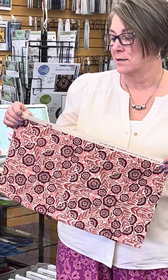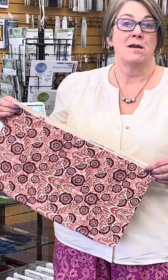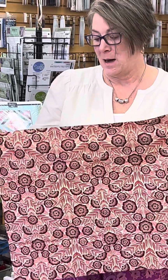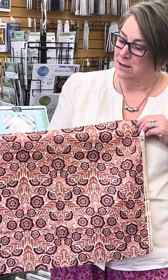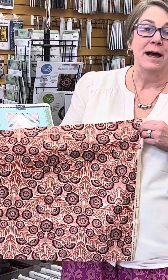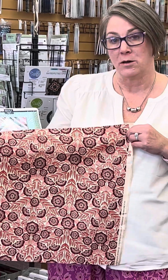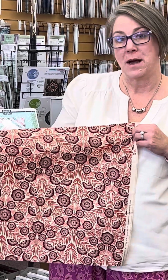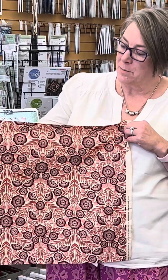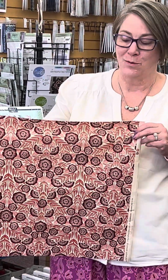And that just, of course, took me over the edge. And I love when a fabric line has a story behind it. It really does not look like anything that we've really seen before. And again, I kind of love that it could go modern, it could go traditional. It all depends on what you put with it, and of course what fabric, what pattern you decided to do with it. So I just love this line.